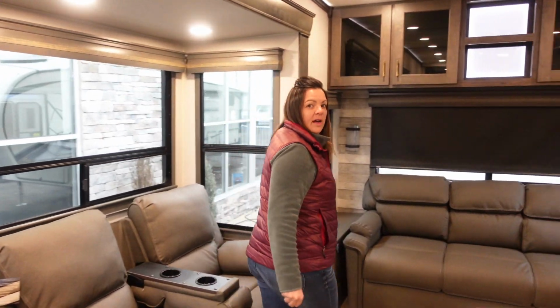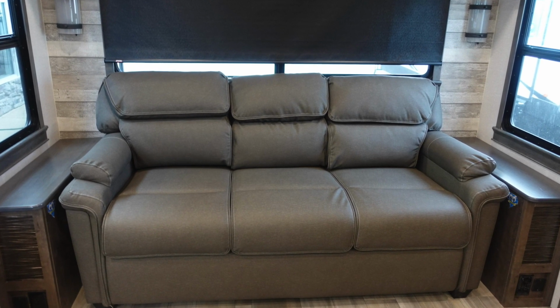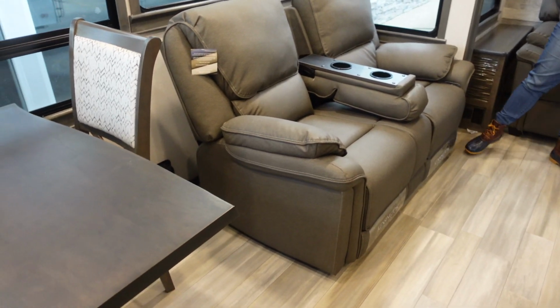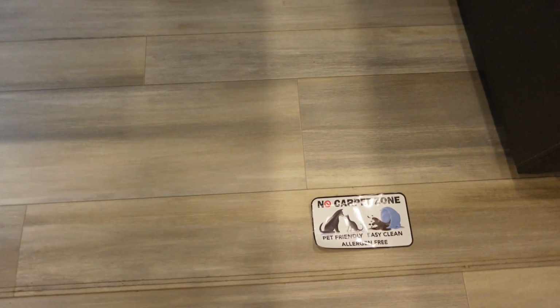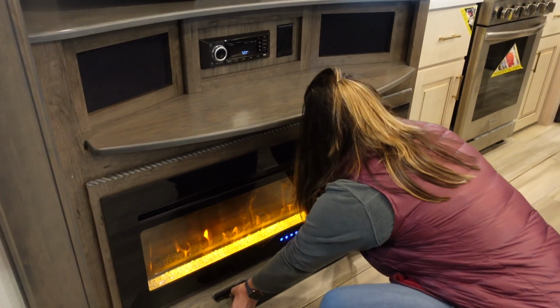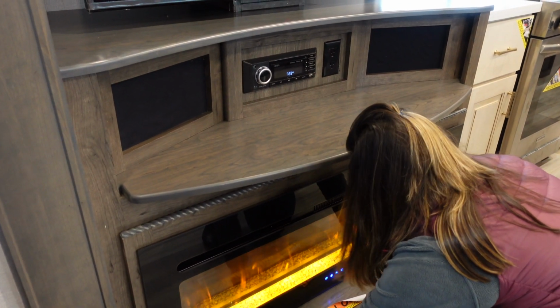All right, so we do have the couch here. It folds out to a bed. The other thing I do like, and Mike can point down, I love that it's no carpet, even in the slide out. Plus it's also flush floors. They do the fireplace. This actually opens up, I think. You got to push sideways on the tab. Oh.